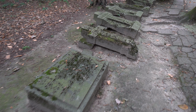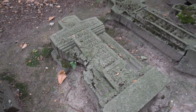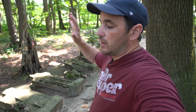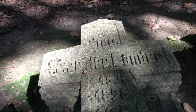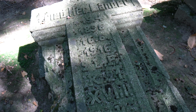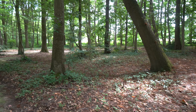These are German markers, originally placed nearby on the battlefield, and then during the battlefield clearance of 1918, they were removed after the bodies, which were presumably moved away into a proper German cemetery somewhere in this area. So for instance, this man was 20 years old, I believe, born 1896 and died June 6th, 1916. So he very well could have died in this battle, right where we're standing.